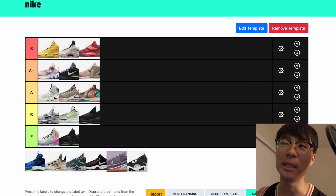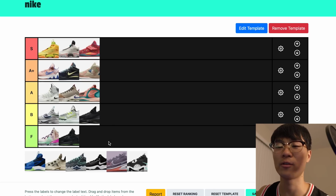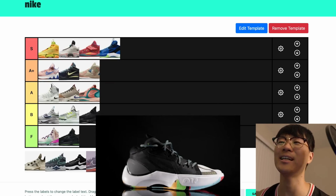So that's why I'm putting it in B tier. I mean, it's a solid shoe. I feel like for 80 bucks, you're getting a solid bang for your buck shoe, but as far as overall performance, it's B tier. Next, the Jordan Zoom Separate, easy S tier.